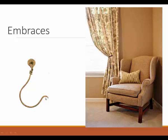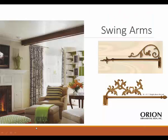It's in the book, and the dimensions are in it, but I've used this a lot in bedrooms or where the client wants to open and close. Fabric strap tiebacks just don't work as well as an embrace does.